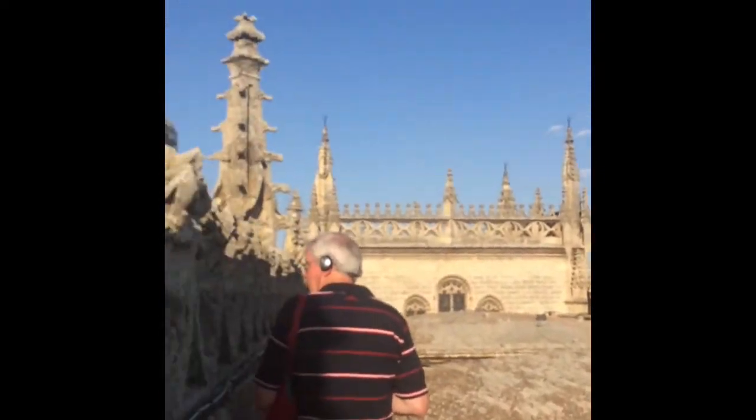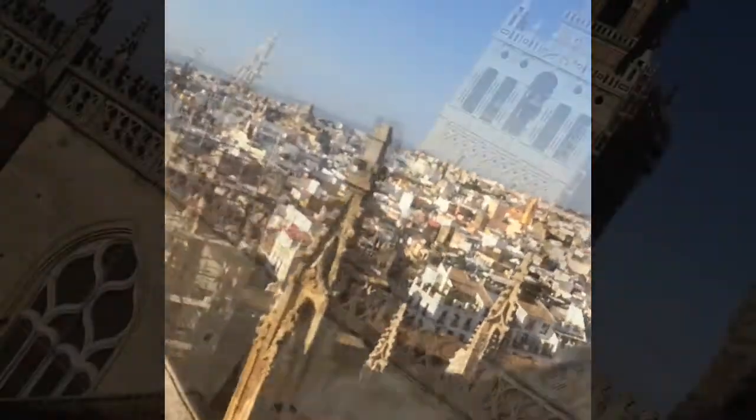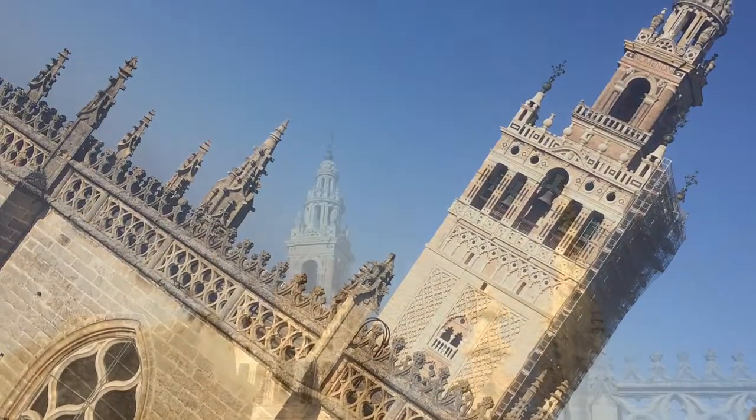Our guide told us all about the architecture, like how the building was actually put together, and a lot of little nuances there of how the stone masons' work and all that. Very interesting, a lot of good stuff to see, and views of the cathedral that you wouldn't get from the inside. So if you're ever in Seville, definitely pay the extra euros.